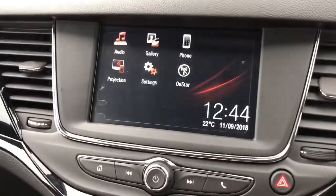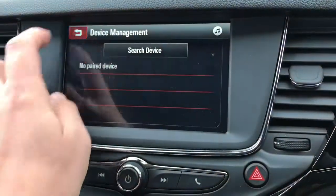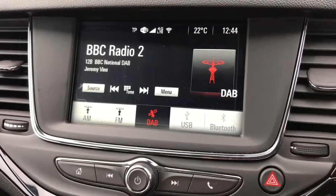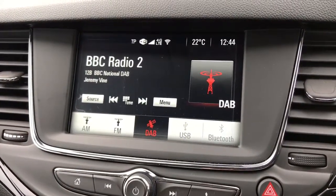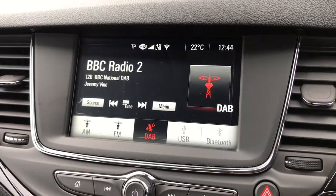Over in the middle is where you would pair your phone, amongst other things. So phone just there, and then search for device. When it comes to music in this car, there's plenty of ways to listen to it. We've got AM, FM and DAB digital radio, USB input and Bluetooth audio as well. So once you pair up your phone, not only will you be able to make and receive phone calls, but you'll also be able to stream your music wirelessly as well.